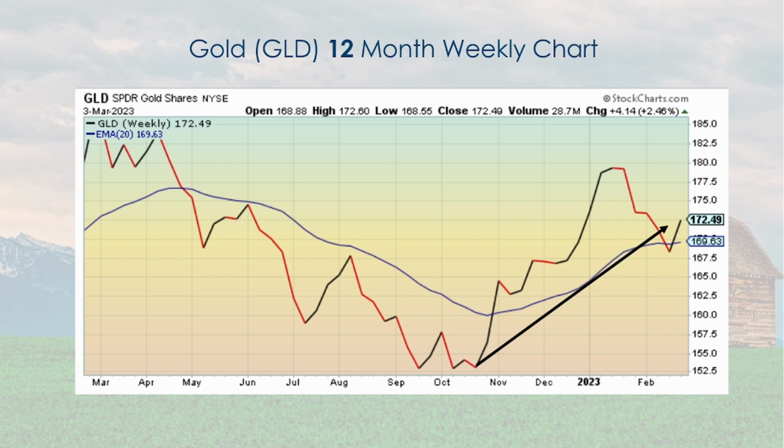Gold, this is the ETF GLD. This is a 12-month weekly chart. For the last several weeks, it has generally been in a correction, kind of a downward direction. You can see at the right, the black arrow shows that it's still in a period of time still moving upward. And this past week, you can see the tick up at the end. This past week, gold and silver had positive weeks.